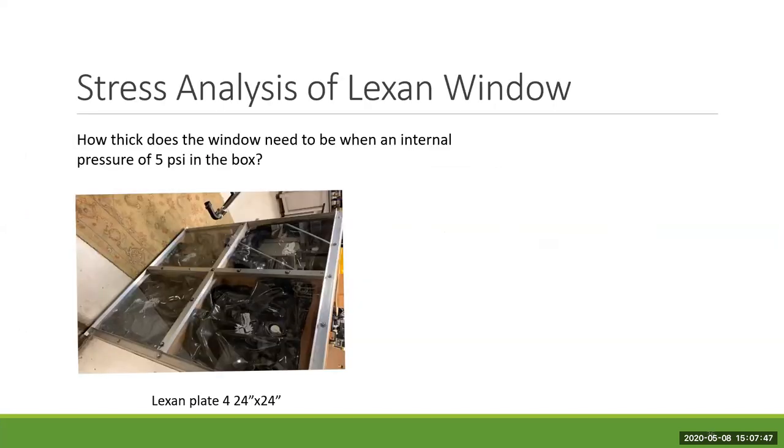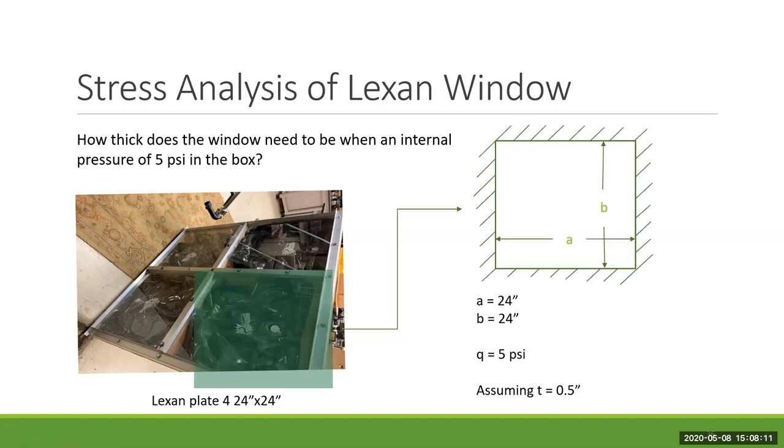All right, so considering that there's an internal pressure of 5 psi in the box, we need to know what kind of thickness the window needs to be. So this right here is our Lexan plate, or our polycarbonate plate. It's being held down by these aluminum bars, which create these four 24 by 24 inch windows. And across this single window, we're going to be doing stress analysis, which is seen right there. It's all fixed edges. Again, our dimensions are 24 by 24 inches with a pressure of 5 PSI. And we're going to assume that the thickness is half an inch.